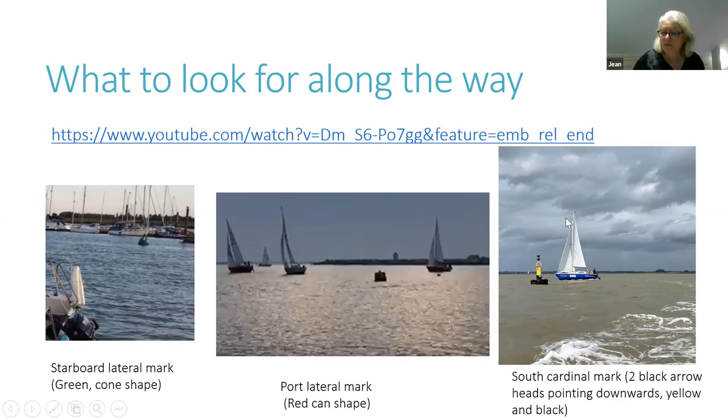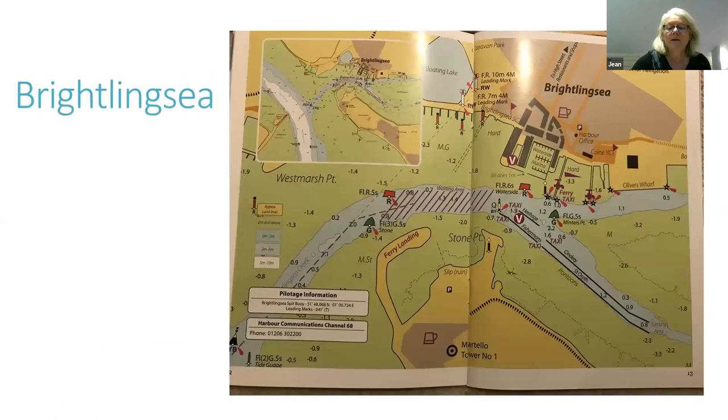The north cardinal mark has two arrows pointing upwards, pointing north. The east cardinal mark has two cones, so it looks like an Easter egg. So you have one pointing up and one pointing down for east. And then for the west cardinal mark, the black triangles almost give a W. So the points are pointing in towards each other. But anyway, that's just so that you know that there are four different types and that's some of what they look like.